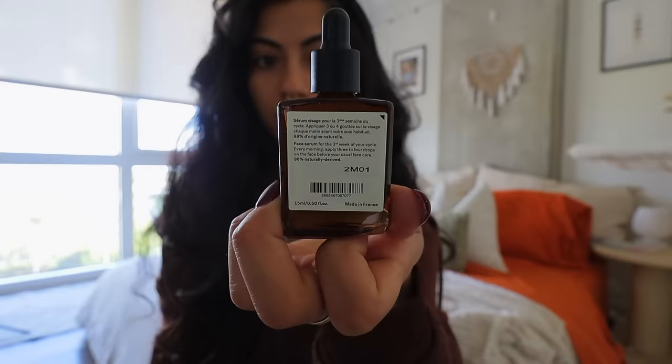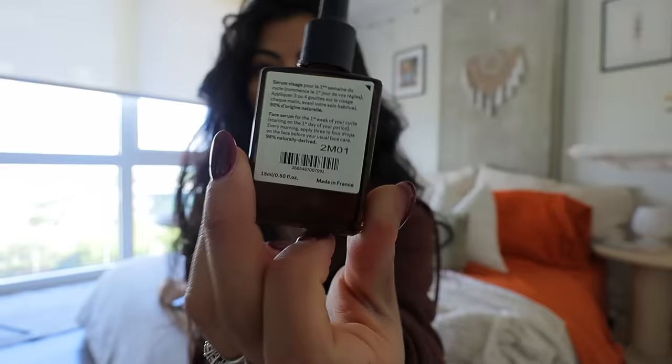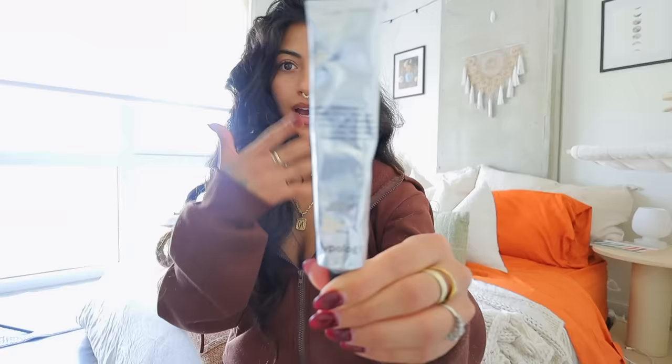This helps with hydrating my face, especially in the morning after being asleep all night with my fan on, because my face gets so dry at night. And then lastly, another hydrating serum. But this serum is a hydrating and soothing serum, and for the first week of your cycle, starting on the first day of your period, every morning apply 3 to 4 drops on the face before your usual face care routine. These are my main skincare products for the morning, and then I top it off with an SPF moisturizer and this hydrating moisturizer with zinc PCA 4% with bamboo extract. So first I do all my serums, my SPF, and then this final face moisturizer to add a little extra moisture to my face.